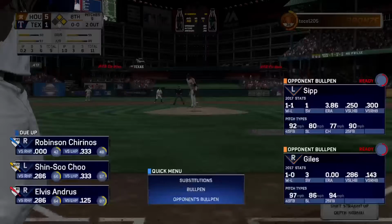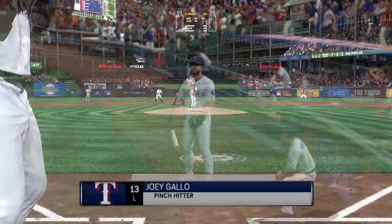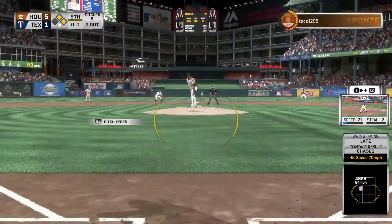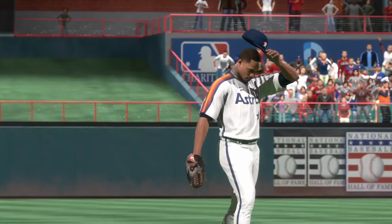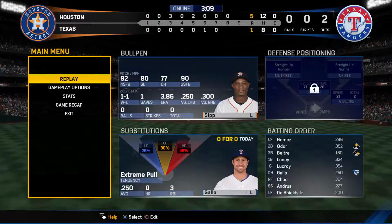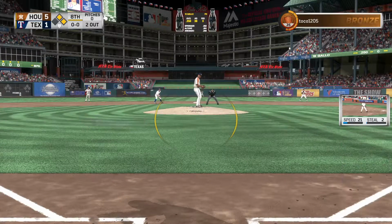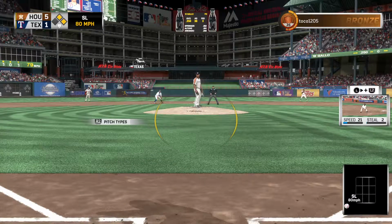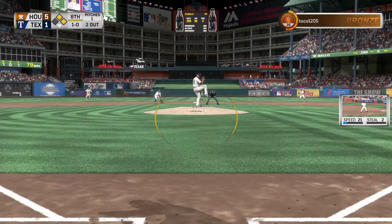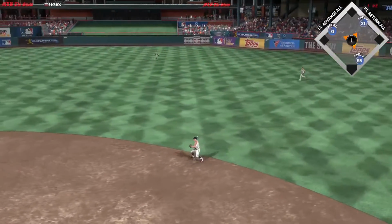Now to the plate, Robinson Chirinos. He flew out in his last at-bat. Joey Gallo will start to loosen up in the on-deck circle as he'll bat with 2 on and 2 out here. So they'll go to the bullpen now, and it'll be the left-hander here to face the upcoming left-handed batter. He'll hold off on the slider to start the at-bat. It's ball 1. He's ready for his first at-bat of this early season contest.